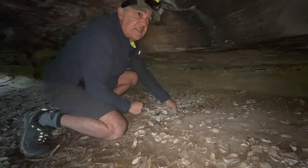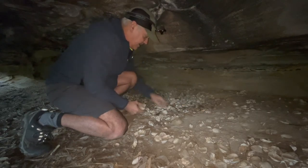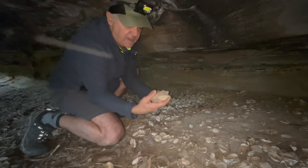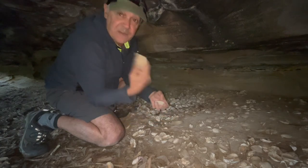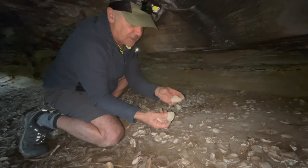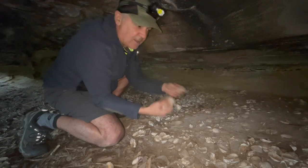Now these are the middens, like I said, they are all across the floor of this cave. We might just gather a few, see what we've got. You can see that the main part of the diet here was rock oysters, lots of rock oysters here. And you still find them along the banks. And cockle shells, I can see literally thousands of cockle shells here. And they're still found, usually in the sand along the banks of the rivers.